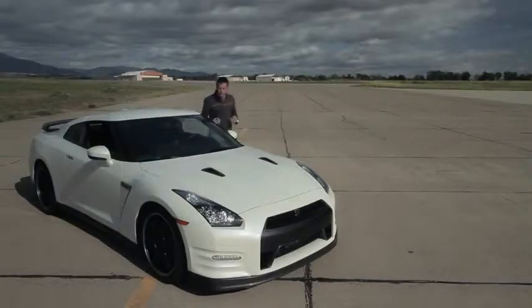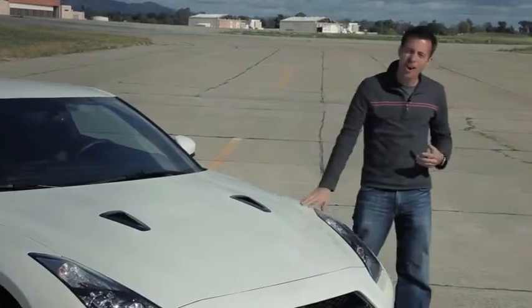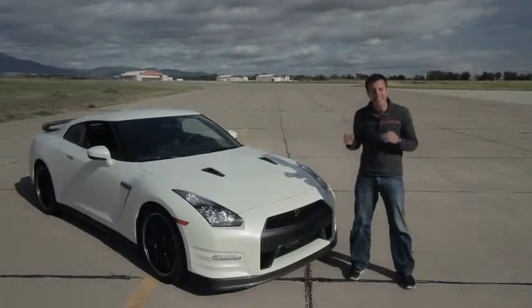The test results prove that the GTR is the supercar benchmark. And this isn't just any GTR, this is our GTR. Through the next year, we're going to be using it as the standard of fast, pitting this against anything worth judging.